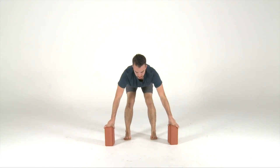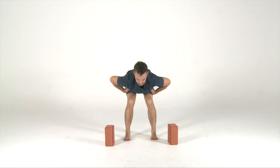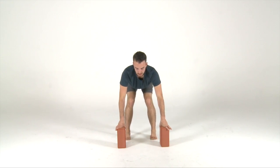And almost all of my weight's in my heels, so I'm starting to shift back. My belly and rib cage make contact with my upper thighs, and I lift my collarbones and chest. Okay, if you can tap your feet, I have my students do this a lot, just tap your feet on the floor. It ensures that your weight's back towards your heels.